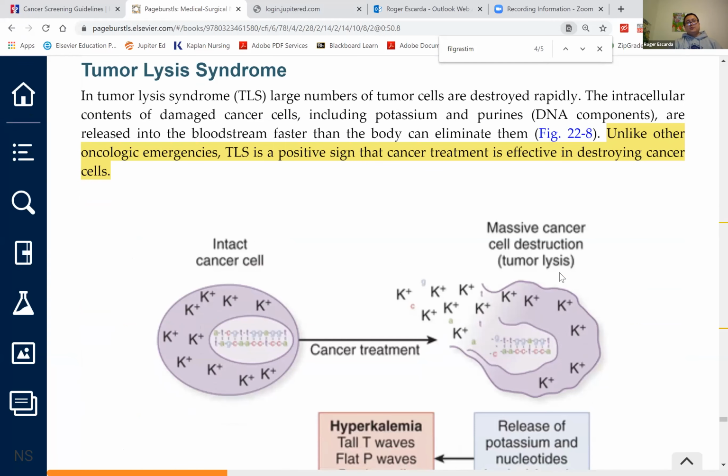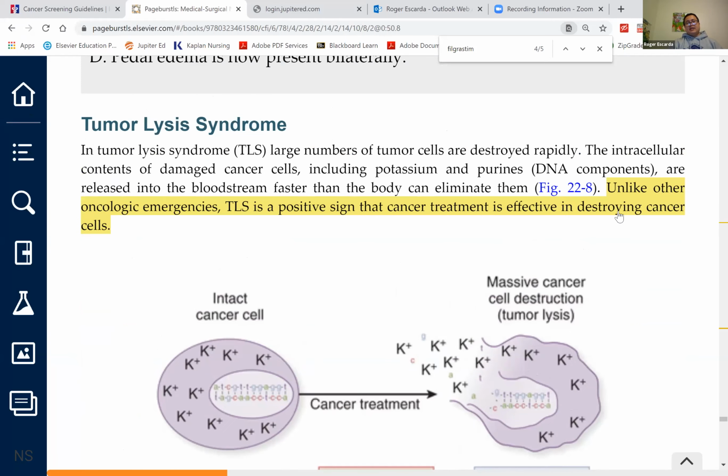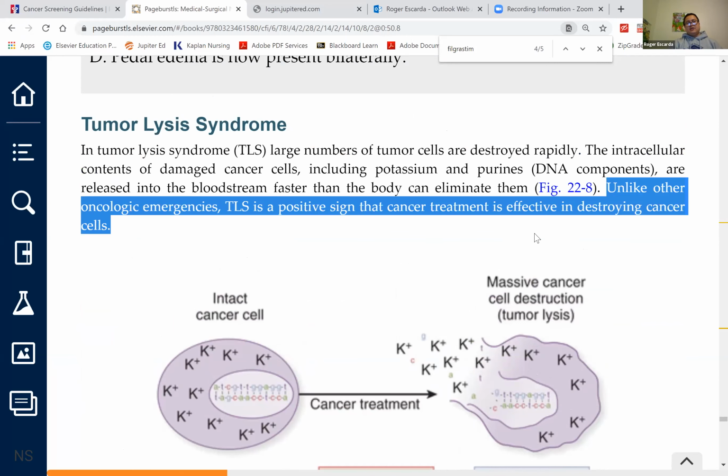Last one is tumor lysis syndrome. As stated here, unlike other oncologic emergencies, this actually has some good news. The good news is the treatment is working. The proof of that is the tumor cells are dying. Okay, that's why we call it tumor lysis syndrome.